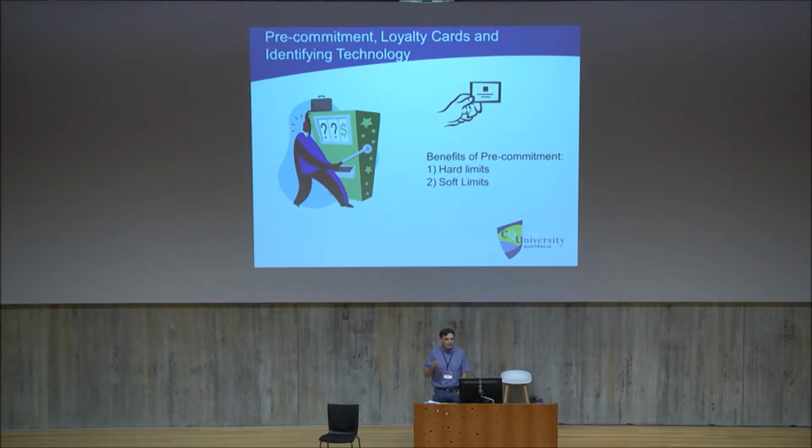But really, this idea can use any identifying technology, including loyalty cards that are common, at least in Australia, for pubs and clubs. In fact, if you want a large win, you have to be a member of the club and you have to have a card. You might not insert it into the machine, but if you win big, they're going to want to see your card before they pay out that amount. So this is very common technology. It doesn't require any change necessarily in the technology that already exists.